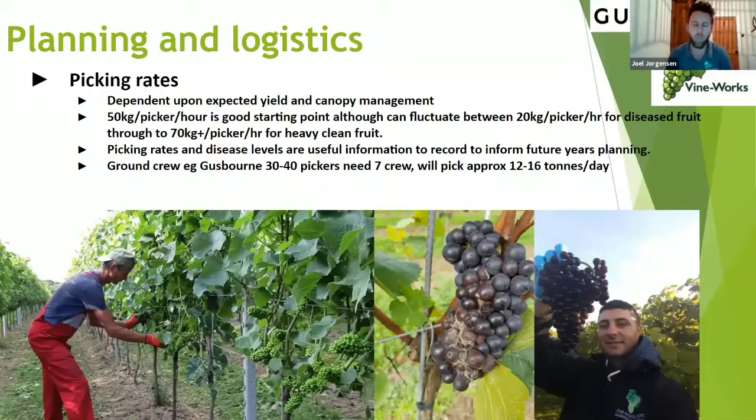Obviously, some people do pick by machine, but many vineyards, I'd say 99%, would harvest all of their fruit by hand. And I think it's a really important part of getting everything right for harvest to really understand picking rates, and really knowing how much fruit a picker can realistically pick in a day is quite an important part, obviously, of determining how many pickers to organize.